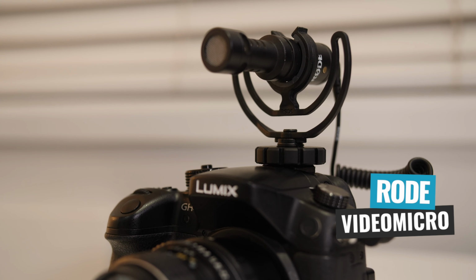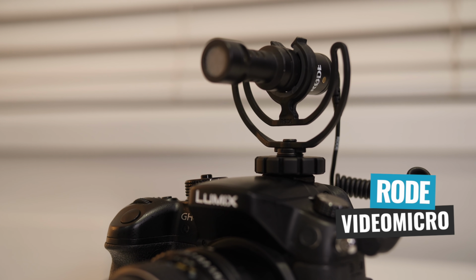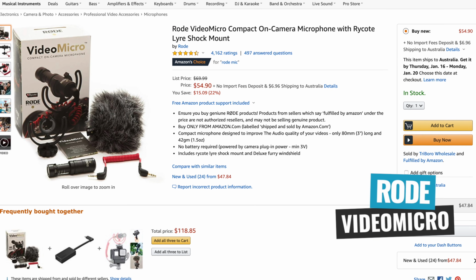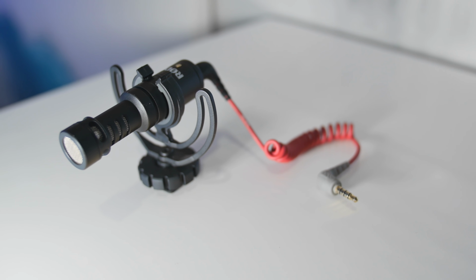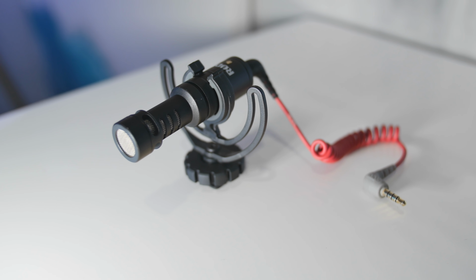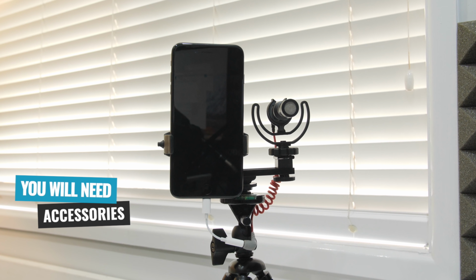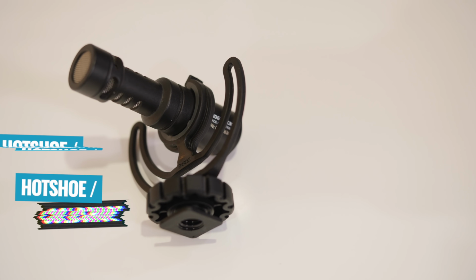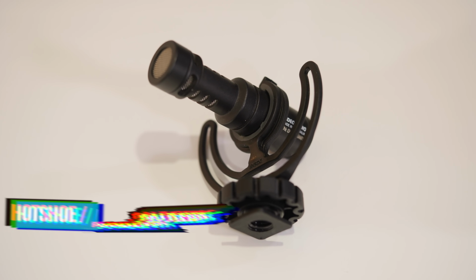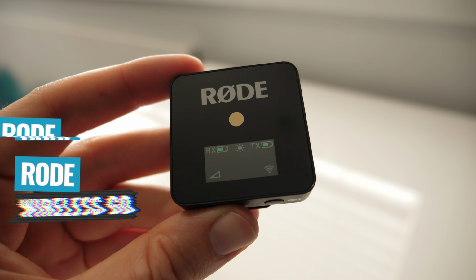As for shotgun microphones, our top recommended microphone is the Rode Video Micro. You can currently pick these up for around $59, and these things are awesome. So what I love about this one, besides that it is so crazy small, it actually does an amazing job as a portable microphone. Now, obviously, if you're going to use this one with a smartphone, you will need to use some of the accessories that we're going to cover a little bit later on to be able to mount them next to your phone or near your phone, but it does have that standard camera HOTSHOE or COLDSHOE mount, so there are some great mounting options.